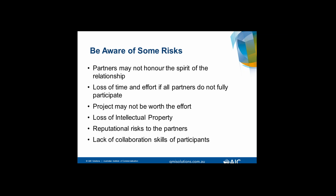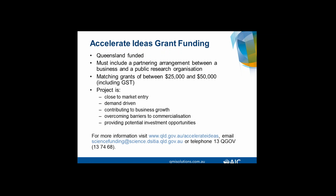Certainly that will help reduce the risks. Now the other thing to bear in mind, of course, and I'll throw this in at the end, is funding. Everybody knows about funding from the various funding councils and federal funding, but one that will be of interest to businesses in Queensland and to Queensland research institutions is the Accelerate Ideas grant funding.